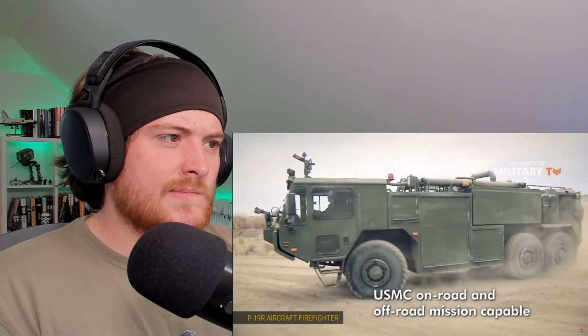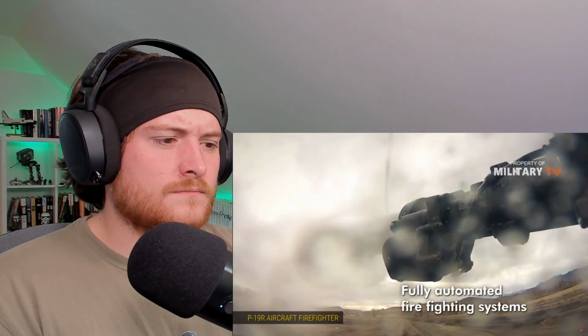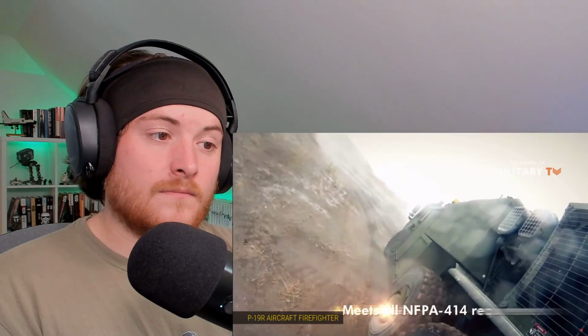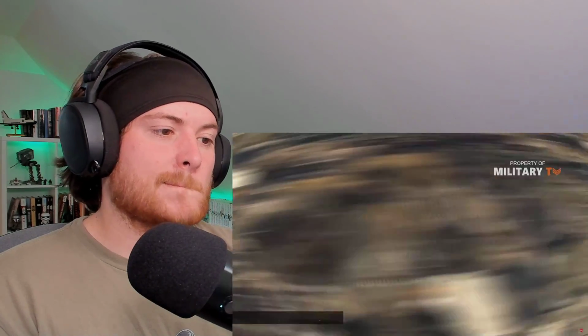This vehicle can rush to the scene of an emergency with its high-powered engine and ability to carry 1,000 gallons of water and 130 gallons of foam agent, in addition to other weighty response equipment. That's really cool. Oshkosh began preparing this upgraded model for the battlefield in 2016. I like that one.